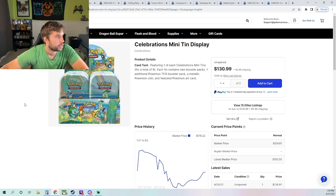So Celebrations is definitely going to be one of those top sets in the Sword and Shield era, where it's going to be pretty hard to go wrong with the items that you're going to invest in it when talking about sealed product. But ultimately, at the end of the day, I think this is probably going to be one of my top picks, if we're not including the PC ETB and the Ultra Premium Collection as other items.